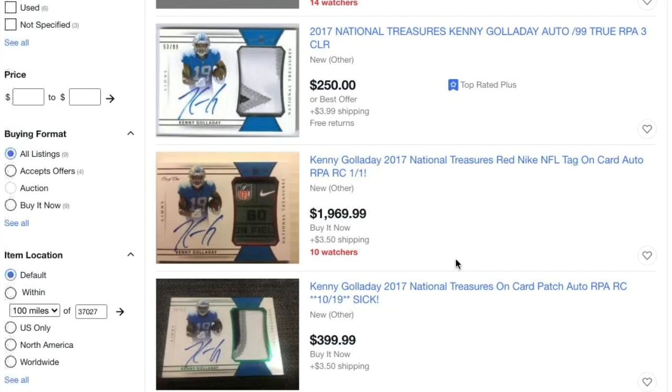If you have a wide receiver that you have your eye on and you think has the potential to break out this season, and you can find those Nike swoosh RPA cards for a cheap price, I definitely recommend jumping on that. Trust your gut on these wide receivers. If you're right, then you could have a big payday from it.